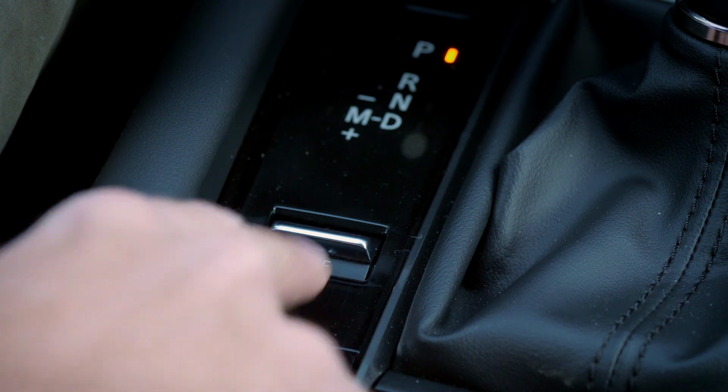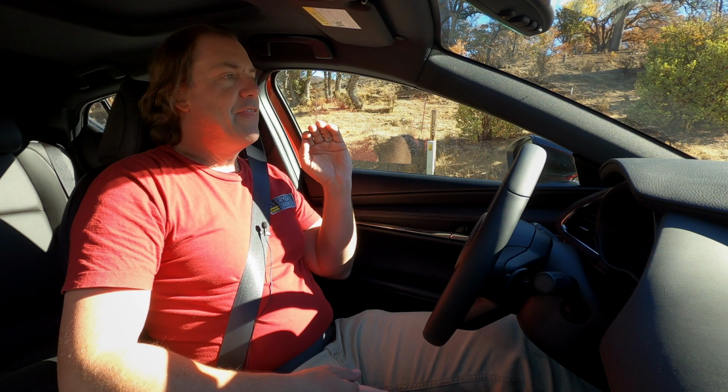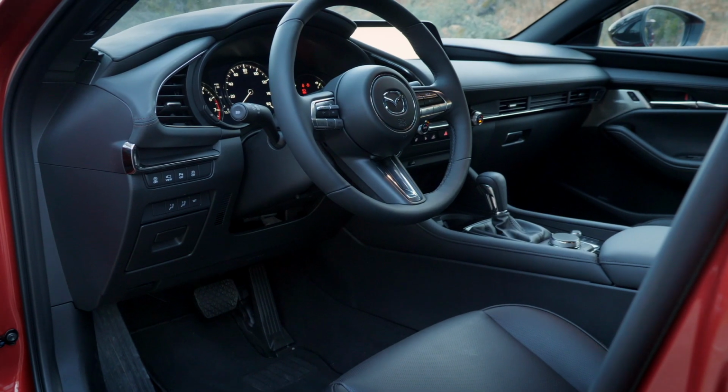The key button in this car is right down here next to the gear shift. That is the sport button. One click up gets you into sport. That actually does change the settings of not only the throttle response, but a little bit of the steering now as well.